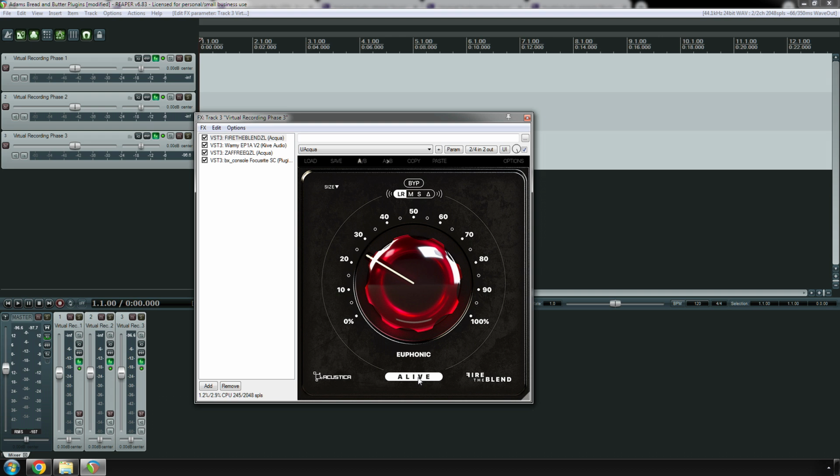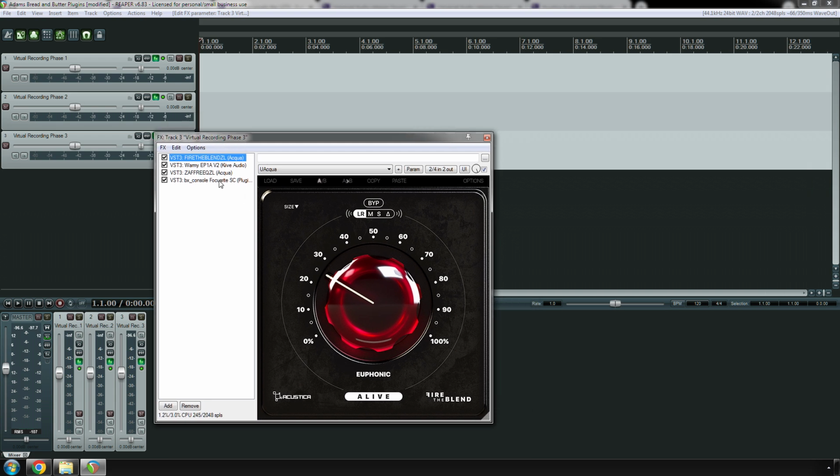I'm not going to include it on the list just because it hasn't been in my plugin folder long enough to justify being on such a list. But this is one to look out for. The more I use it, I'll probably eventually include it in the ultimate list. But for right now, it's not going to be included.